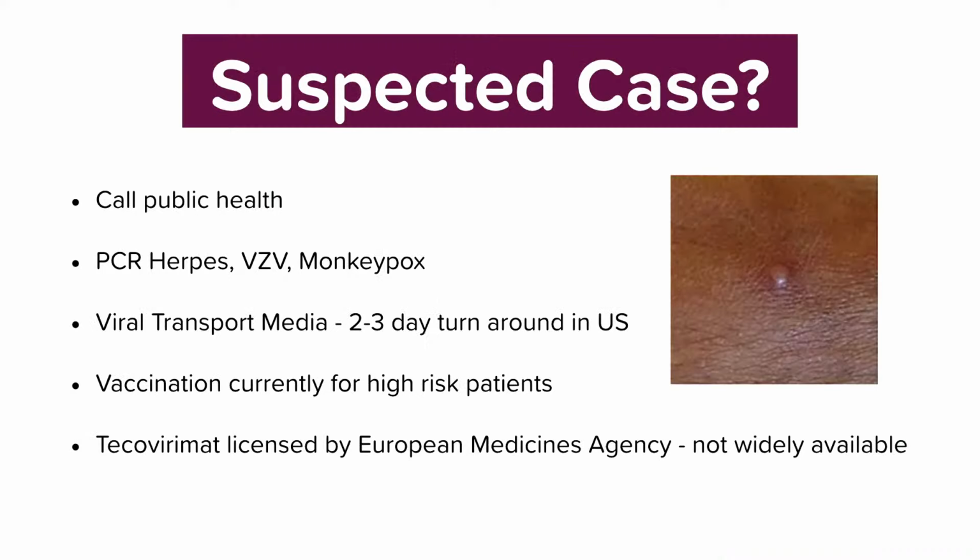So what do you do wherever you are if you see one of these cases? Well, call public health is probably the most important thing right now because the guidance here is changing all the time. But if you want to make the diagnosis, you can swab an open lesion and get some of that virus, put it into a viral transport medium and send it off for PCR. You can send that PCR for herpes and chickenpox as well because that would be part of the differential.